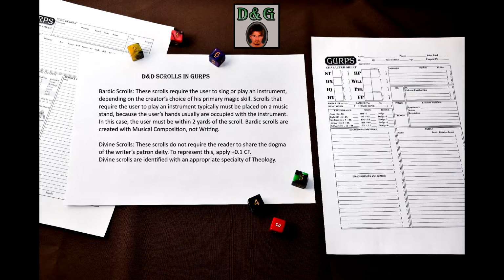Some of these scroll types may work a bit differently, and that will be represented with cost factor, not additional limitations or enhancements. Bardic scrolls require the user to sing or play an instrument depending on the creator's choice of his primary magic skill. Scrolls that require the user to play an instrument typically must be placed on a music stand, because the user's hands usually will be occupied with the instrument. In this case, the user must be within 2 yards of the scroll. Bardic scrolls are created with musical composition, not writing.